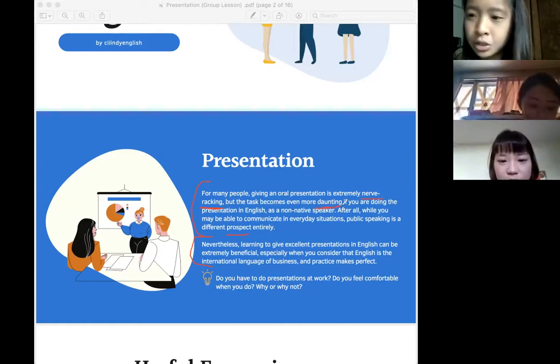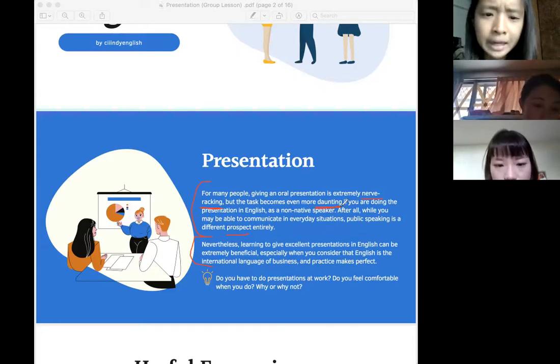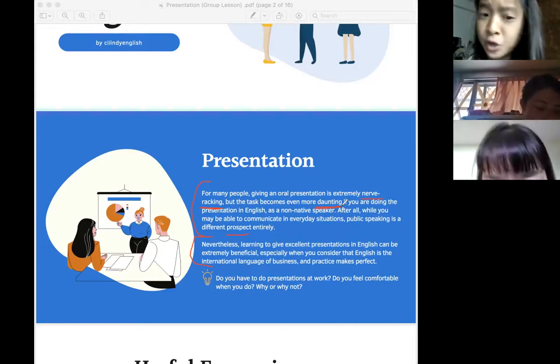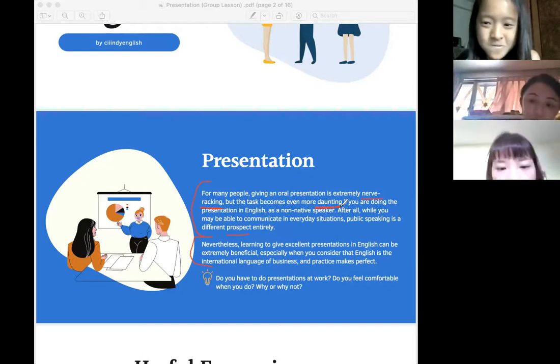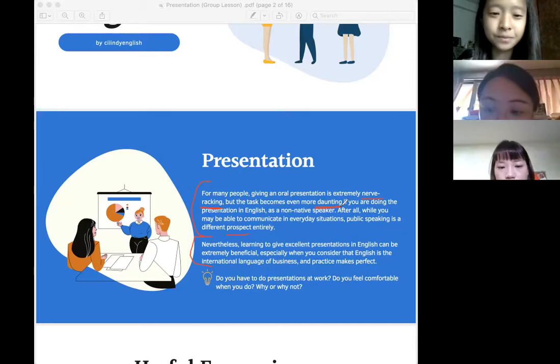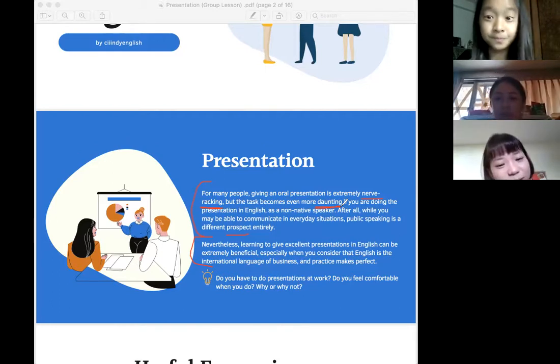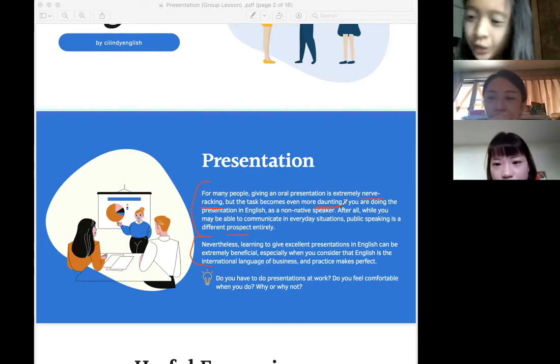So here, daunting. What does it mean by daunting? What do you think in this context? It says, but the task becomes even more daunting if you're doing the presentation in English. Hard. Okay, it could be hard, difficult.